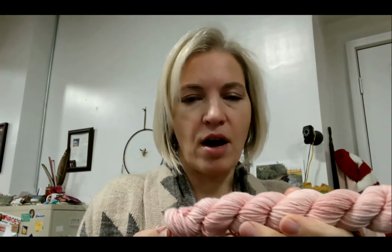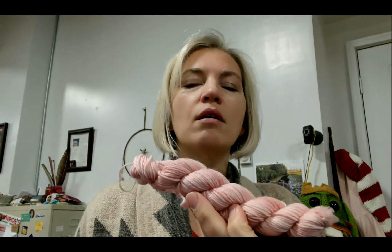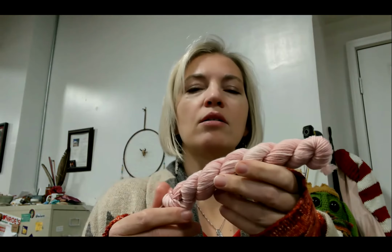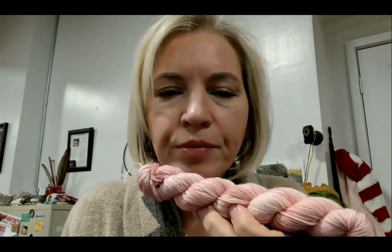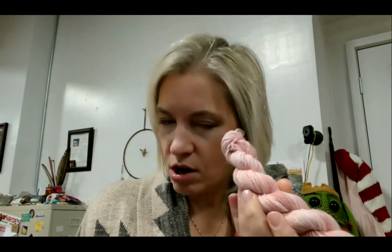Ta-da! This is day 5, and it looks slightly different to me than to you. Like, it looks more like red. I see more of a peachy pink to my eye, but then on the screen, to me, that looks more of like a pink, like a ballerina pink. But it is called Pink Sand in My Toes, referencing Pink Sand Beach in the Bahamas.